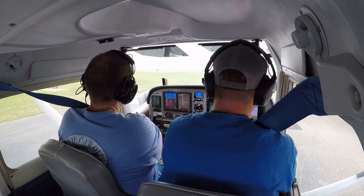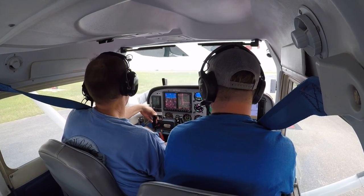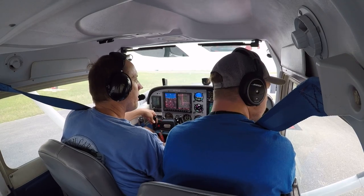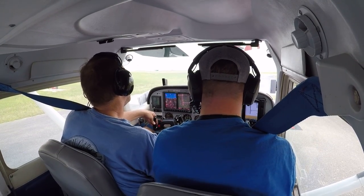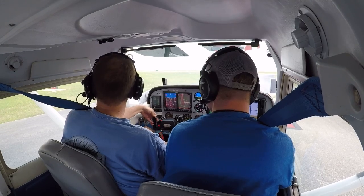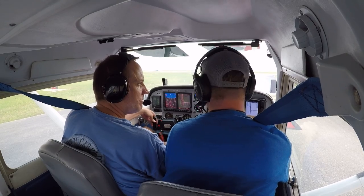Holding short of 9 right, Sierra 1, ready for takeoff. Sanford Tower, this is Skyhawk 738 Juliet Delta, holding short of 9 right at Sierra 1, ready for takeoff. Beautiful. 738 Juliet Delta, Sanford Tower, make right close traffic from 9 right, clear for takeoff. Right downwind traffic, clear for takeoff, 738 Juliet Delta. 9 right, clear for takeoff, 738 Juliet Delta, right close traffic.